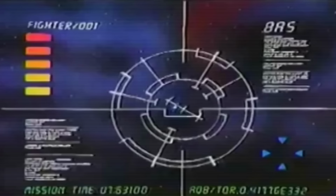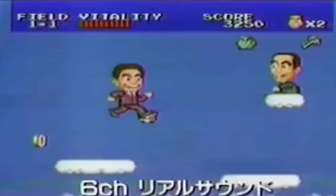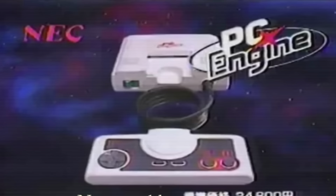The only problem was its rivals. The Famicom was still immensely popular, but NEC's new machine was now outselling it and would soon take a third of the total video game market.